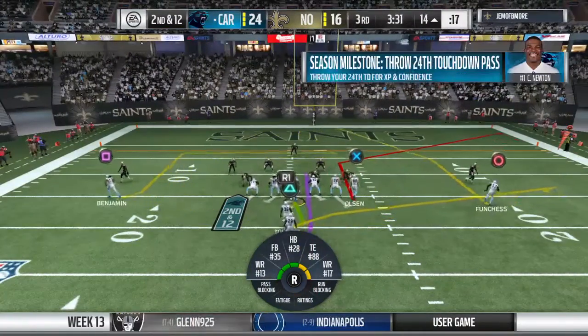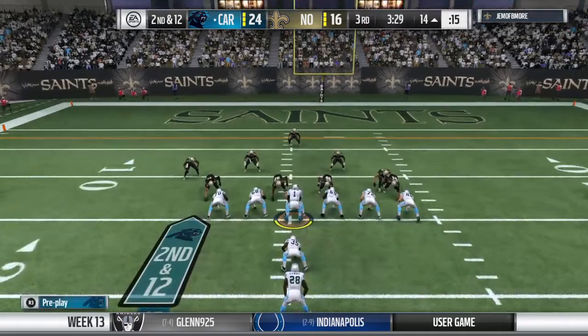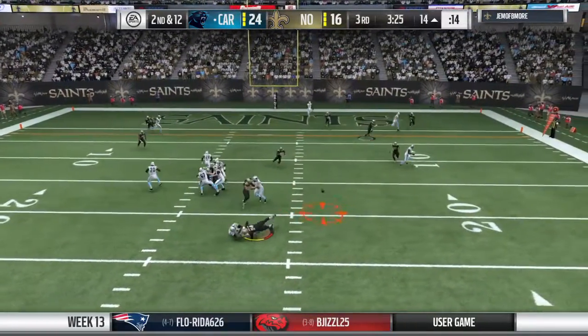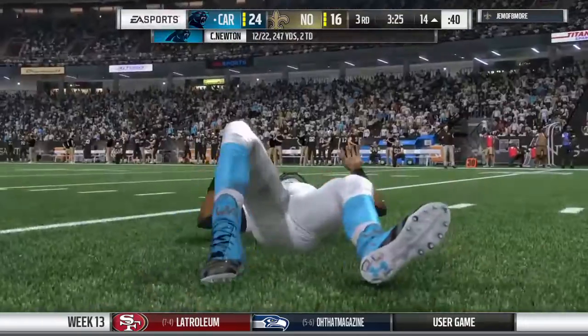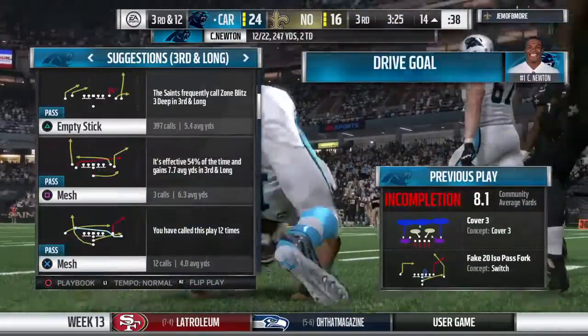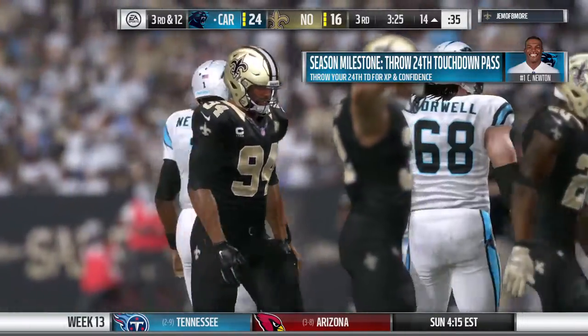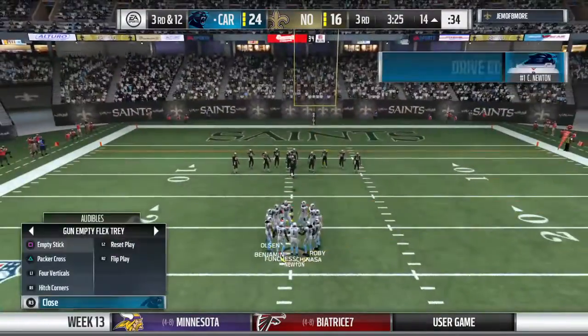They're ranked number 1 against the run. But it's also difficult because it's not easy to throw the ball against them either. A hit as he throws there, incomplete. Well, the numbers have been good in the passing game, and certainly a big reason why they have the lead. But now here, third quarter, maybe go to the run game a little more?